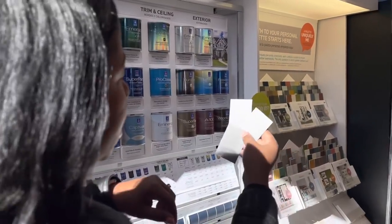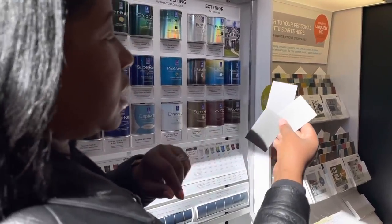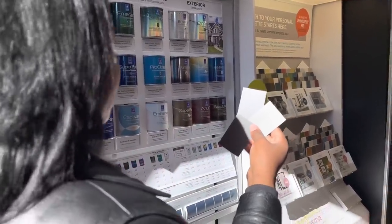Okay, so what I think I'm going to end up doing is getting some samples to see what the colors look like in the actual space before I make a huge commitment. So I think that's the plan.